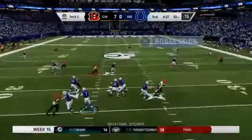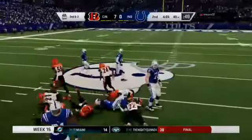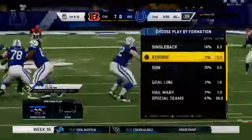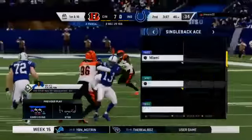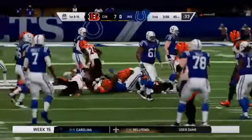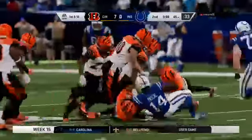Out of the gun, Brissett. And Pascal's got it. And he'll be tackled right on the chalk at a 45. Indianapolis moving the chains there on a gain of 12. This has to go down as one of the simpler routes in the playbook, but oh so effective. Nice completion there. Keeps the sticks moving.